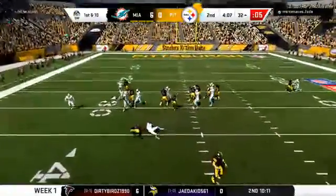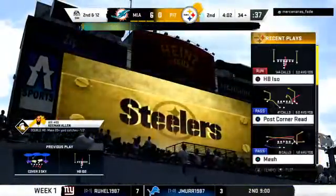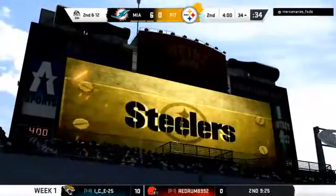On first down, they'll run with Hunt. And he is met in his tracks behind the line of scrimmage. That sends him 2 yards in the wrong direction and leads to 2nd down.